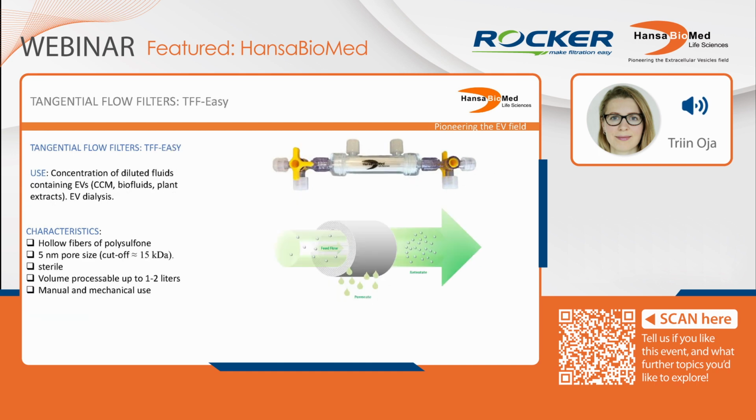And then there is the TFF-Easy cartridge. This has a pore size of 5 nanometers and a cutoff around 15 kilodaltons. So it is mostly a concentrator because it retains everything inside the filter, and basically only some very small proteins and water is passed through the membrane. And this can be used for different biofluids, plant extracts, cell culture media, and EV dialysis. It is also sterile and can be processed up to 2 liters of volume.